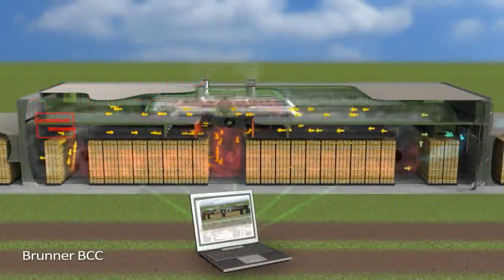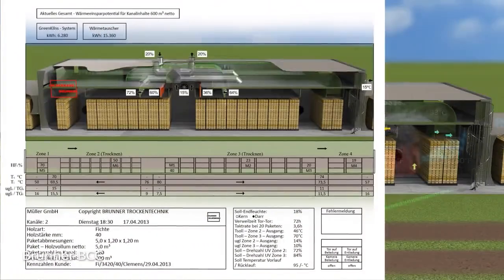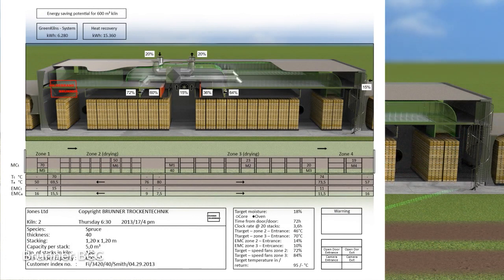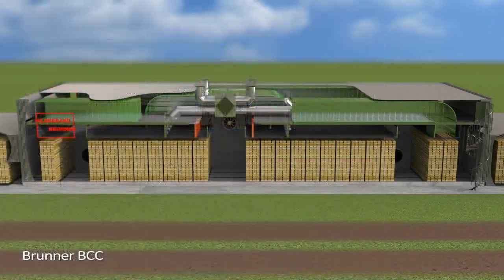Brunner Continuous Control, BCC. With our neatly arranged computer control system, you have everything under control. You can find our experiences with all Hildebrand lumber dry kilns and especially with the Hildebrand green kilns in our Brunner Continuous Control.